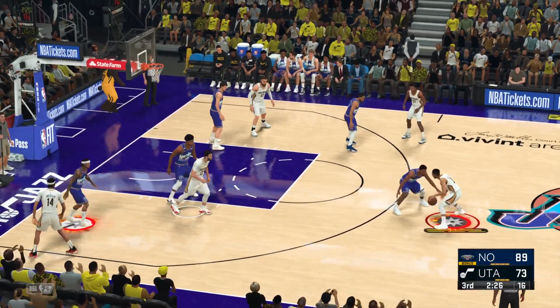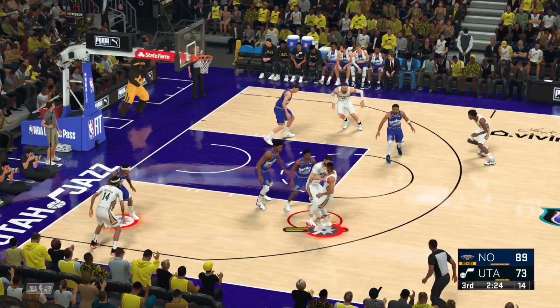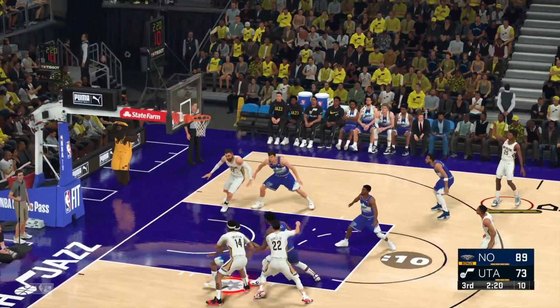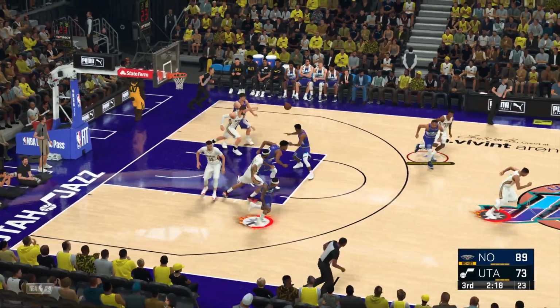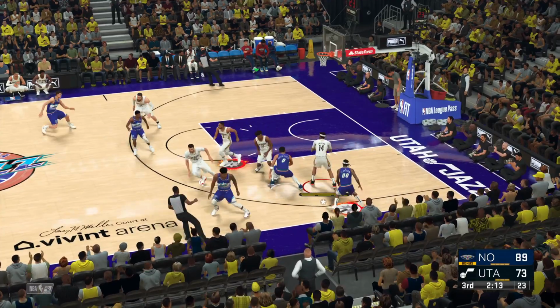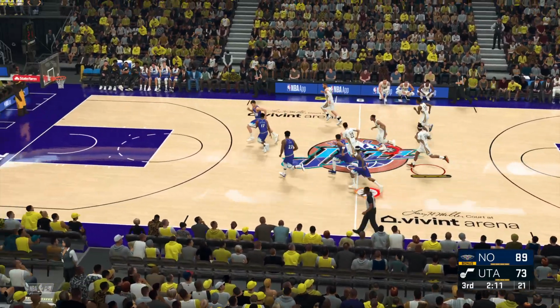McCollum against Butler. McCollum, the pass to Nance. Back to McCollum. Here's Murphy. Here's the 3. The shot, no good. Trying to claw their way back into this. And the best way to do that, minimize your mistakes and take good shots.